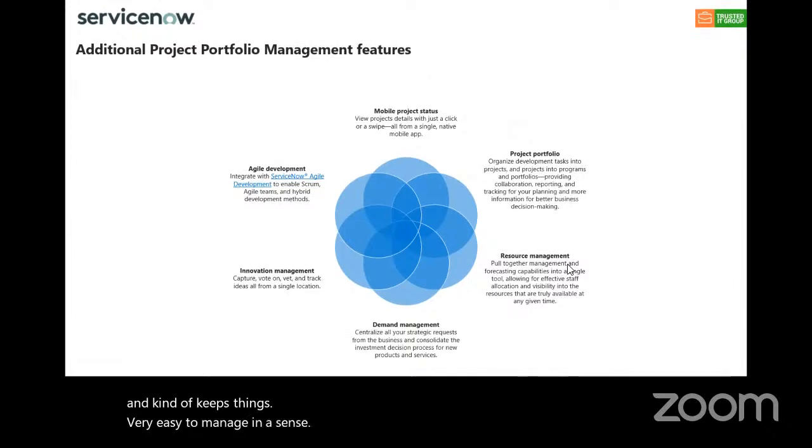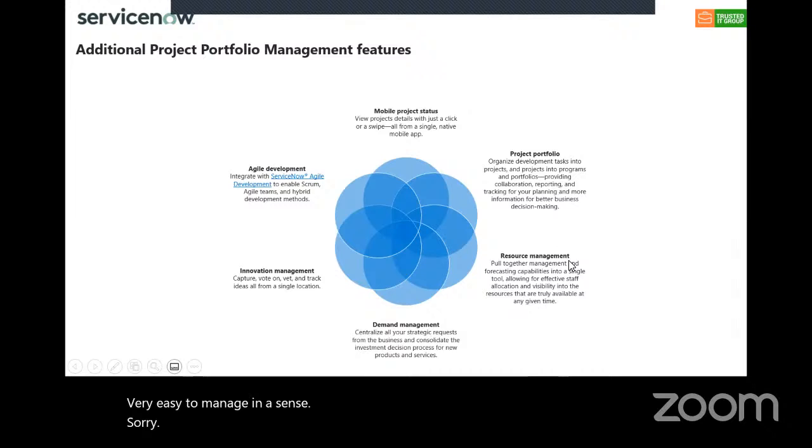Sorry. Additional project and portfolio management features. So we'll look at the mobile project status. Just give me 1 second. I'm going to grab some water. 1 second.